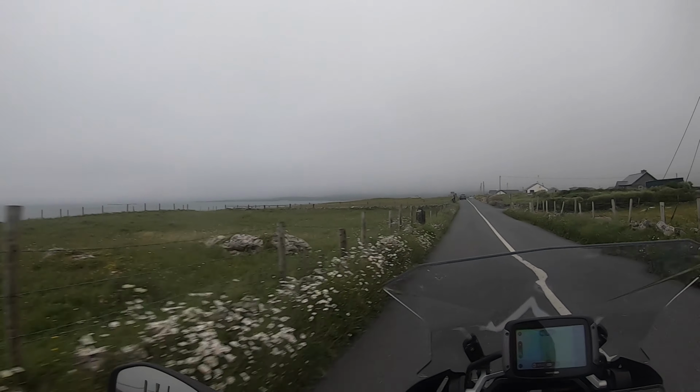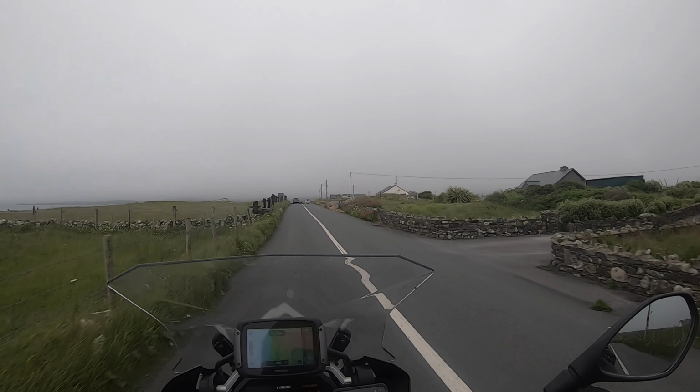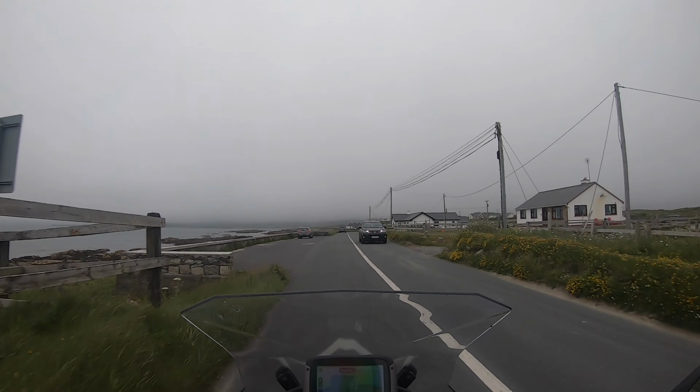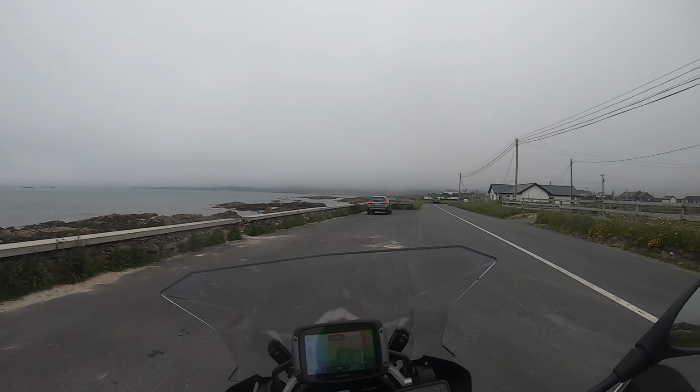Misty today, and I've said this before as well, but that's what I mean about Ireland. You just can't rely on the weather. We're in the middle of June here, we should be blistering sunshine, but nope.